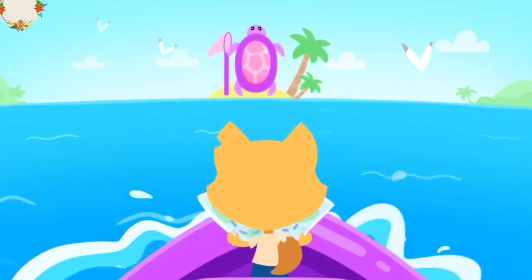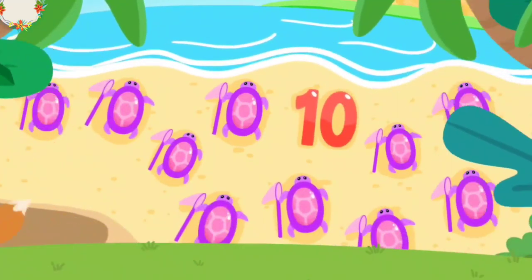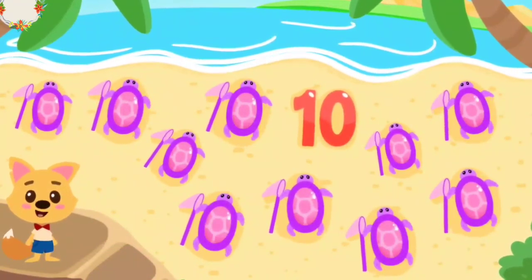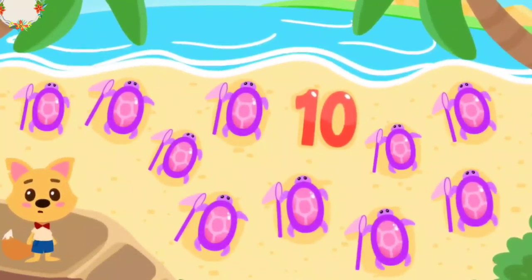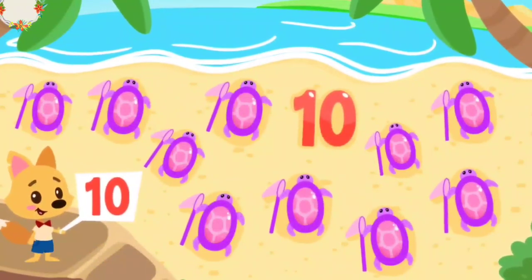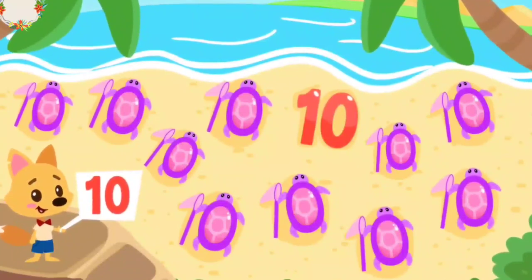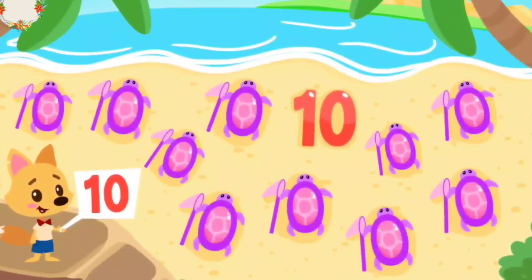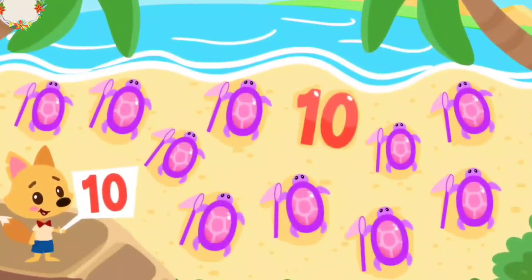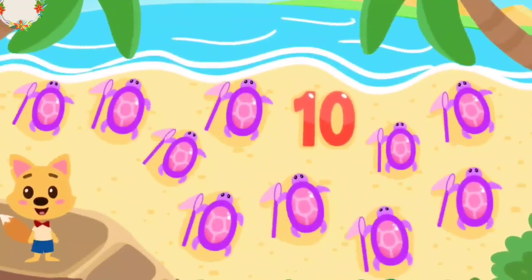On this island, we need to find the number 10. Look, the turtles are crawling towards the sea. Can you find the number 10? Let's count how many turtles there are. 1, 2, 3, 4, 5, 6, 7, 8, 9, 10. 10 turtles. And here is the number 10.